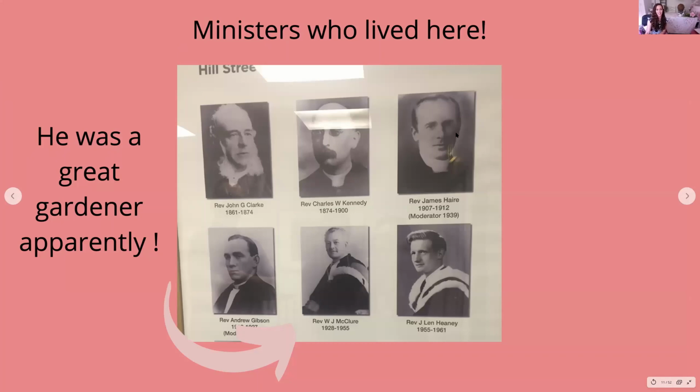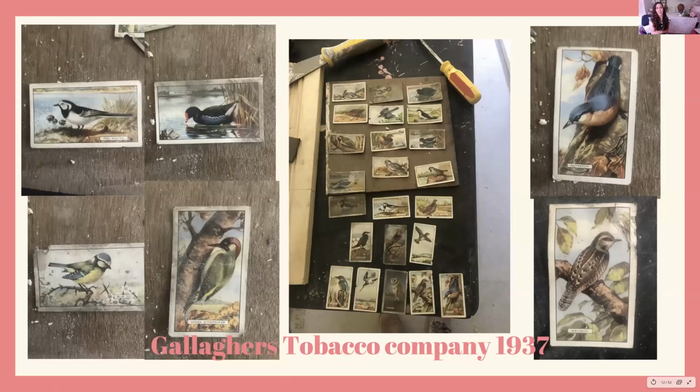And I would love to know what it was like when they were here, walking around. Look at this dude here, that was 1874, so he was the one who got it started. And then this guy Kennedy, he moved into it. But apparently this reverend here, McClure, he was a really keen gardener. And my little neighbour, he's 94, he has told me that people used to come here to buy roses, and they used to sell them for the church. So I think that's really interesting, and maybe someday I might do that if I get really good at gardening. So every time you do something, you find a little bit about the history of the house.